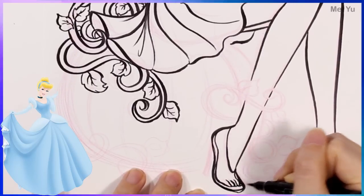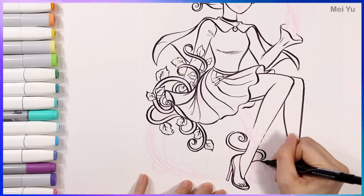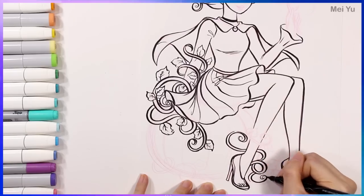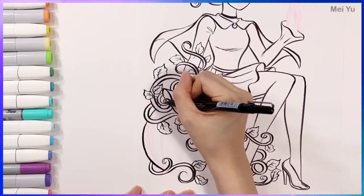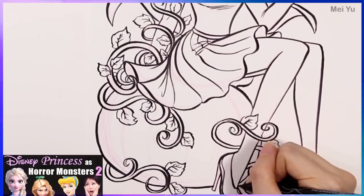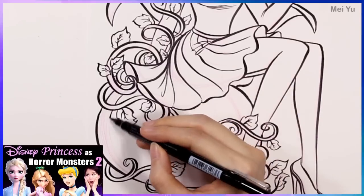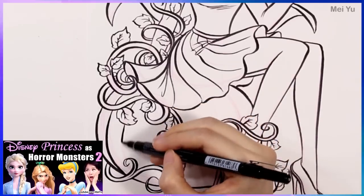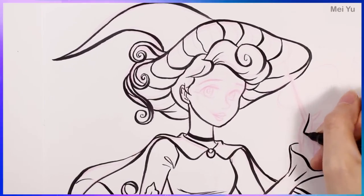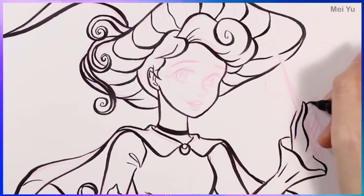Of course, I have to get her glass slippers in there, and I hope I can get a nice transparent look when I'm coloring them. I remember when I reimagined Cinderella as a horror monster, I played with the idea of pumpkins, and so I kind of wanted to revisit that idea too. I think pumpkins is just the perfect autumn symbol.